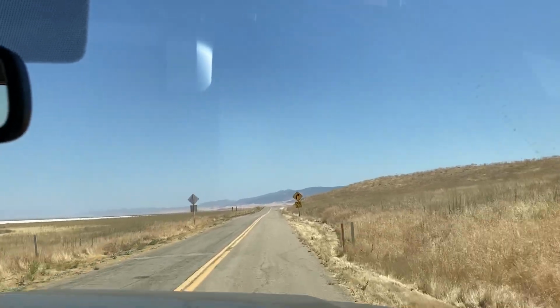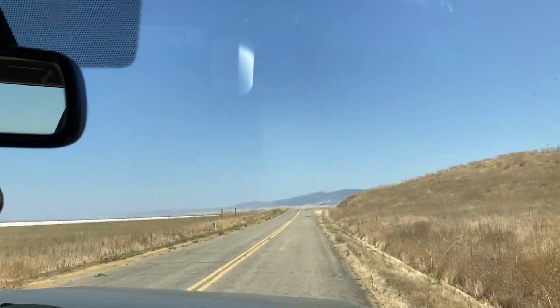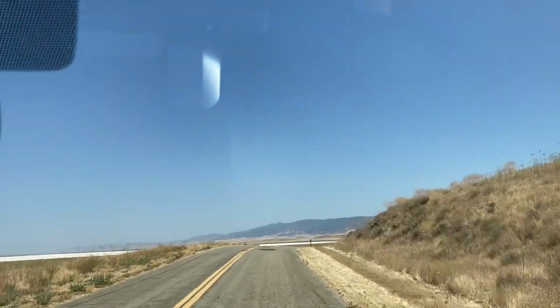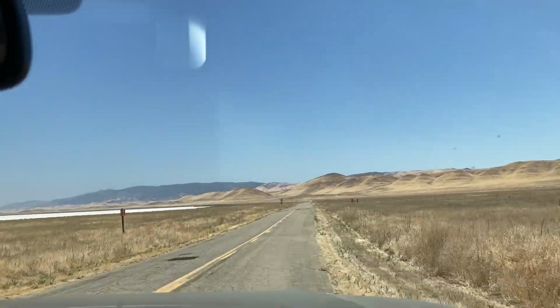We're going on to the KCL BLM campground, hopefully. There's a spot for us. Enjoyed it last time, and there's another one we could go to as well, but we like that one.